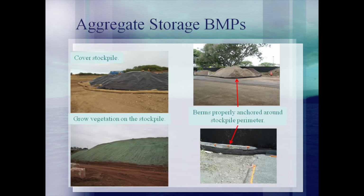There are several ways to contain aggregate material stored on site. The stockpile could be covered, vegetated, or surrounded by a BMP device. These devices may include berms, silt fence, jersey barriers, or even concrete masonry unit walls to effectively contain the stockpiled material.